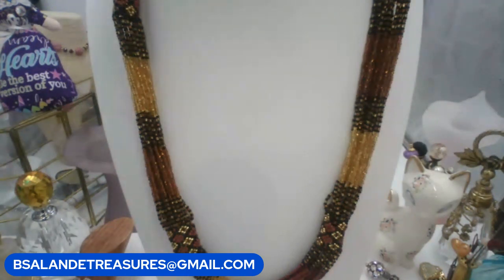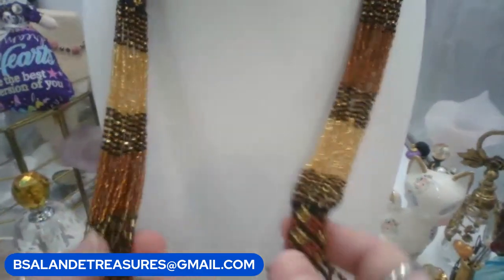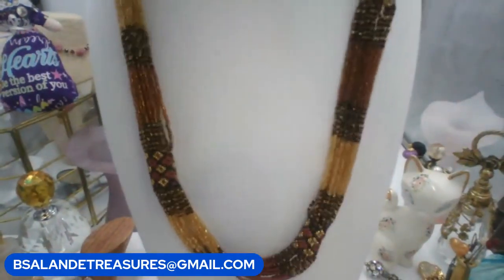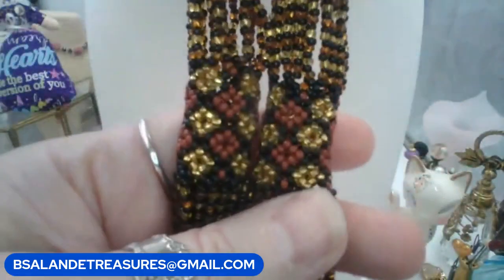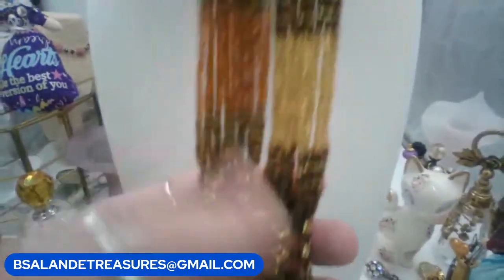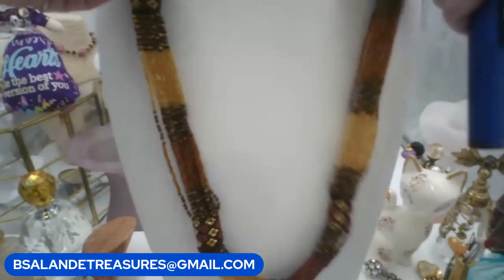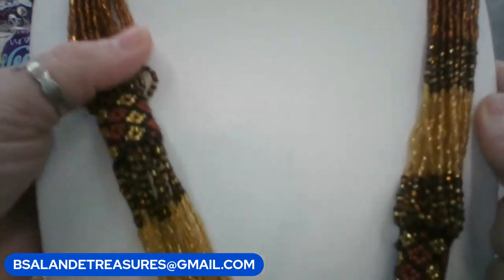All right, next up I have this beautiful Art Deco neutral seed bead necklace. It's about 30-inch wearable, 30-inch glass seed beads. And keyword's going to be neutral seed bead. And this one's a $16 buy it now. Really beautiful necklace. Very, very pretty.